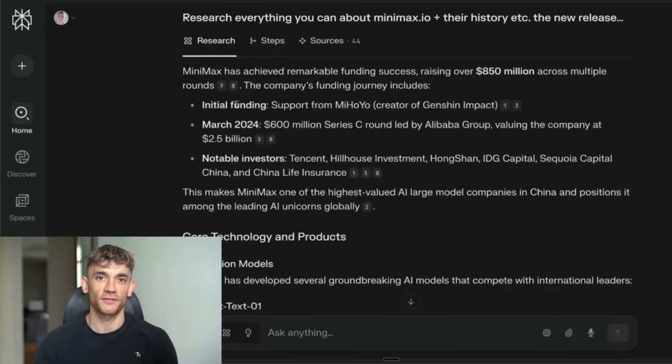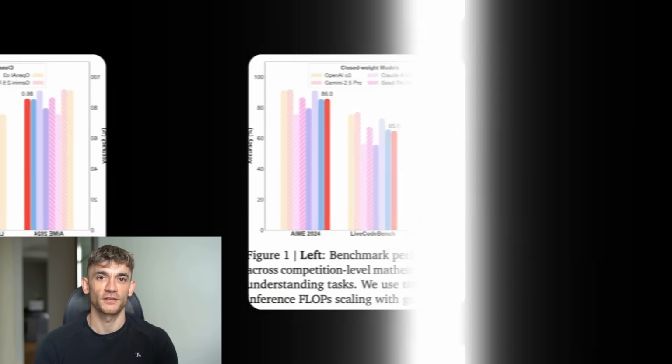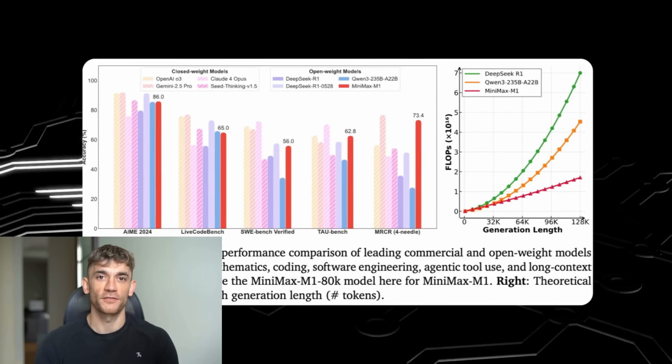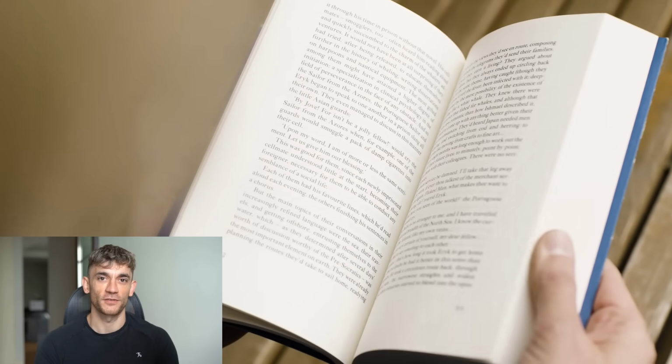But what makes this different from everything else out there? Well, first off, it's the world's first open-weight, large-scale hybrid attention reasoning model. I know that sounds like tech jargon, but stick with me. Here's what this means for you and me. This thing can handle 1 million tokens of input. That's like feeding it an entire book series and having it understand every single word.